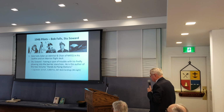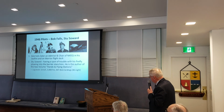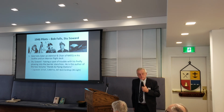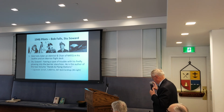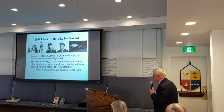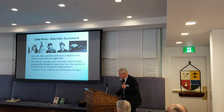The second person is Stu Soward, who flew Fireflies. And you can see that he's having a spot of trouble in his Firefly in the last photograph on the right. The landing didn't go well. He's actually slammed his nose into a stanchion on the side of the flight deck. Stu Soward has a special distinction that he's the author of two wonderful books about the Royal Canadian Navy flying, Hands to Flying Stations, 2 fat volumes. If you want to read about Canadian naval airmen, then that is a must. His logbook: 13 aircraft flown, 4,000 hours, almost 400 deck landings, and 46 of them at night.